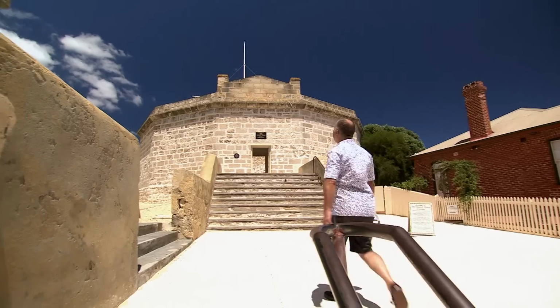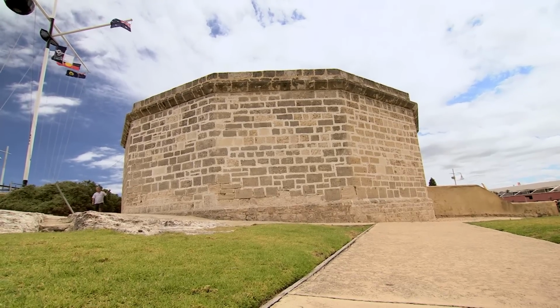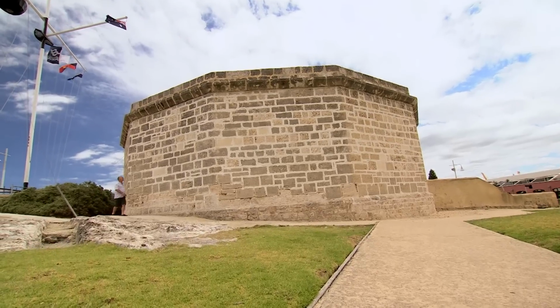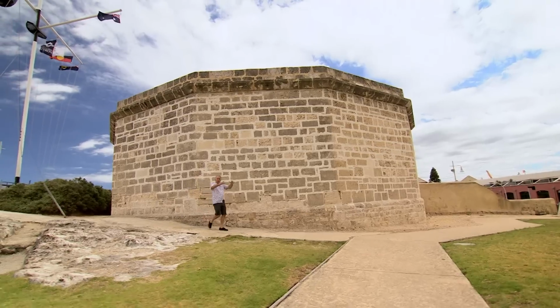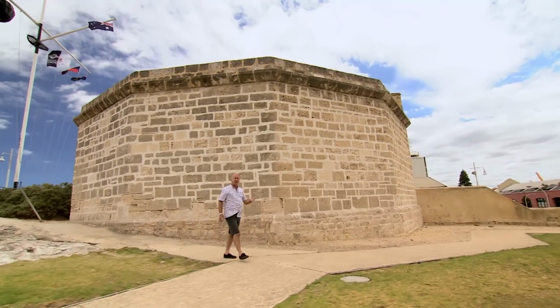I'm starting my walk as I mean to end it. In the nick. And what a magnificent prison it was. This is, in fact, the oldest surviving building in Western Australia. It's called the Roundhouse, but it's not round at all. It's actually a dodecagon. Great word, that, isn't it? It means a 12-sided figure, like the sides of an Australian 50-cent piece.